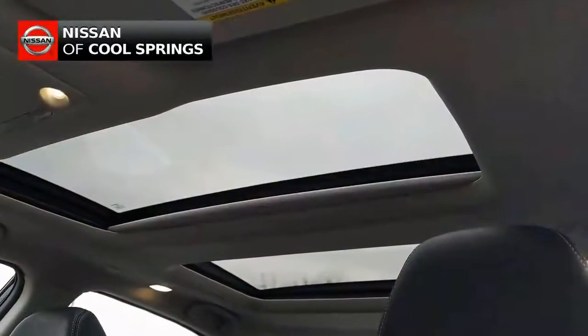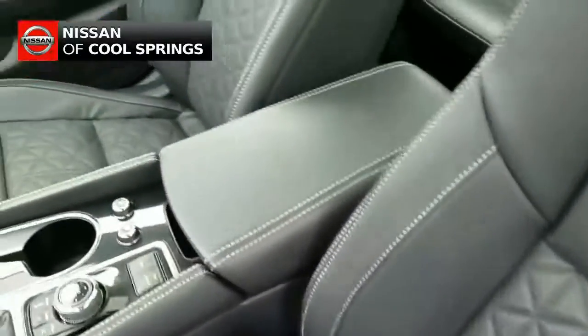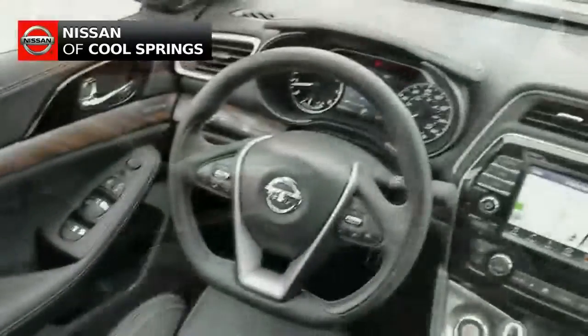As we look inside, you'll see a dual moonroof and a charcoal leather interior with heated and cooled front bucket seats and second row seating with plenty of room for 3 passengers.